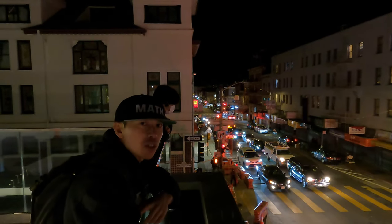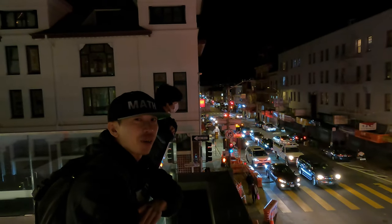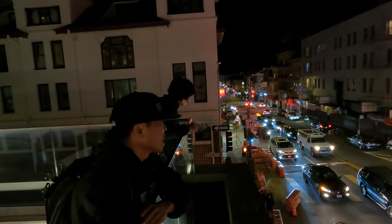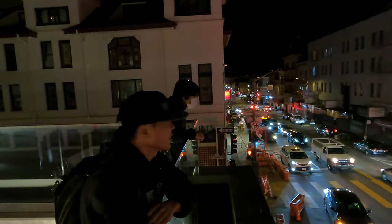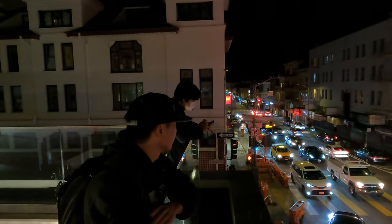But even though the shops are closed, guess what's open? Restaurants. And after walking for about an hour, I think it's time to go get something to eat, right, Coach? Yeah. As a matter of fact, some of the restaurants here in Chinatown close late. Some open till like 2 a.m.